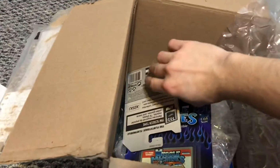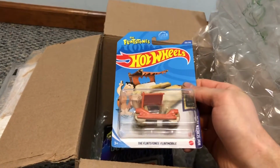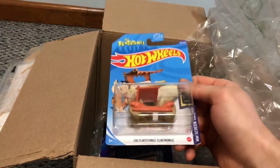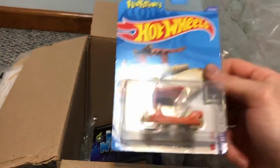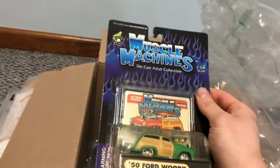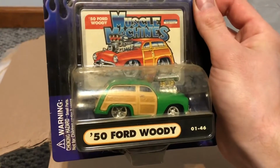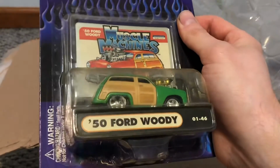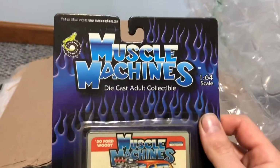Oh boy. We have the Flintstones mobile. Very cool. I did have one, but seconds are always appreciated. Maybe I'll pop this one out of the package and do something cool with it. So thank you. A Muscle Machines. Wow. This is a first for me. I don't have any Muscle Machines. We talk about being big station wagon guys, and I have a love and appreciation for some woody wagons, so this is awesome, dude. Thank you.